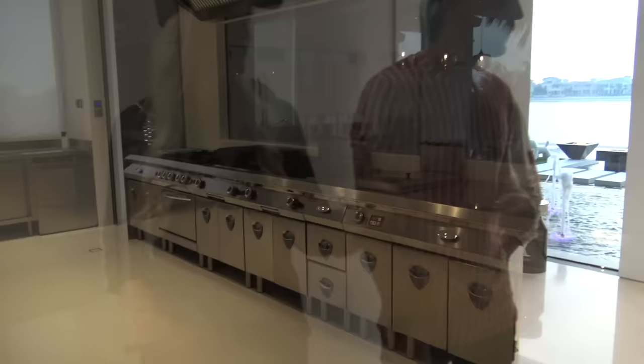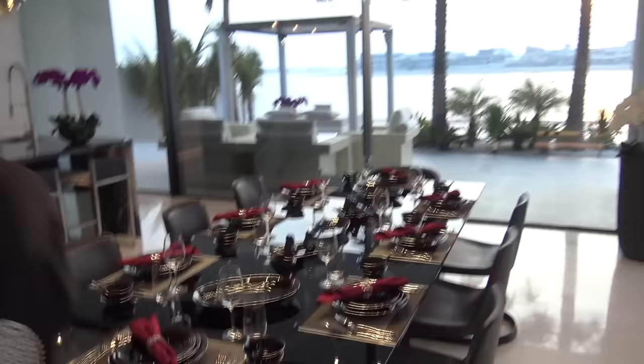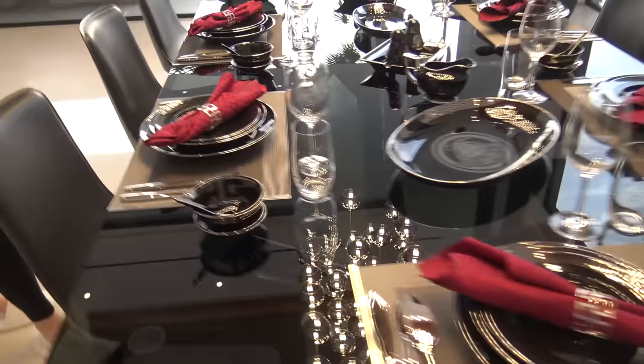Yeah. And then in here, you guys, you've got the chef's kitchen. So this is a full professional grade kitchen. And of course, you would have your own private chef if you lived here, probably. So he would be working in here. And then you guys have a show kitchen out here. So this is your show kitchen. And you have a whole Versace dinner set.